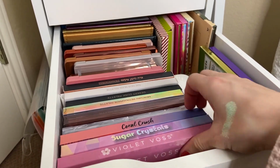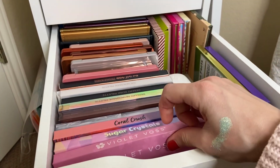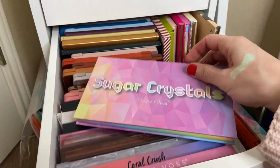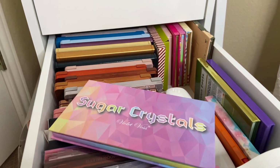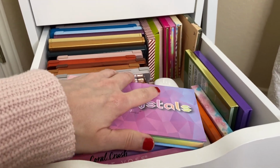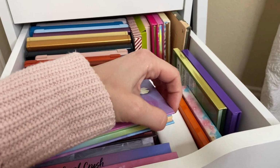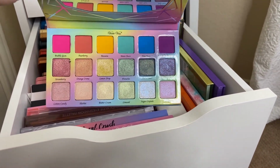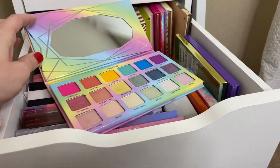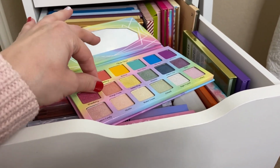So let's go into a few other Violet Voss palettes. The Sakura Blossom I just recently used for Valentine's. You know I love it. The Sugar Crystals, I feel like it's beautiful once it's on, but I struggle to reach for it, and I don't know why. I think it's because those top crystal shades, those topper shades at the bottom, are more of a twinkle and don't pack as much of a punch.